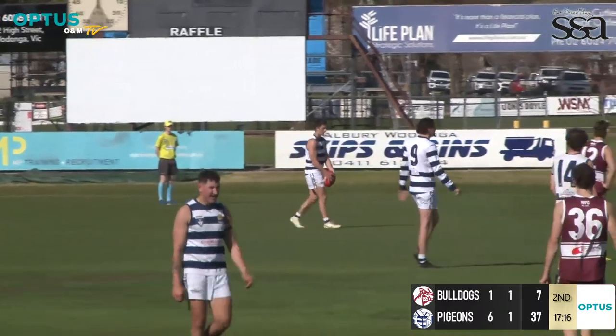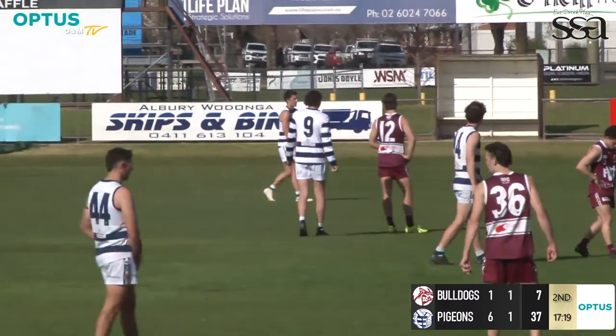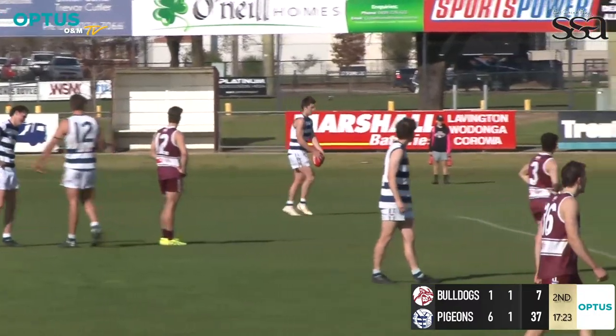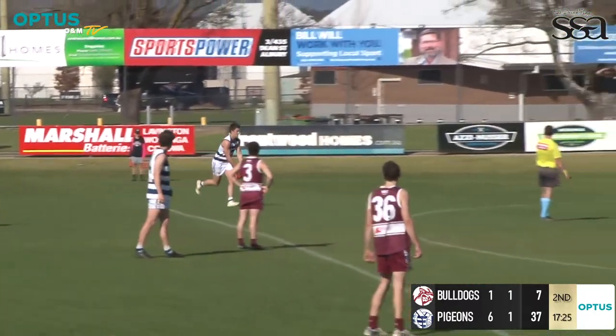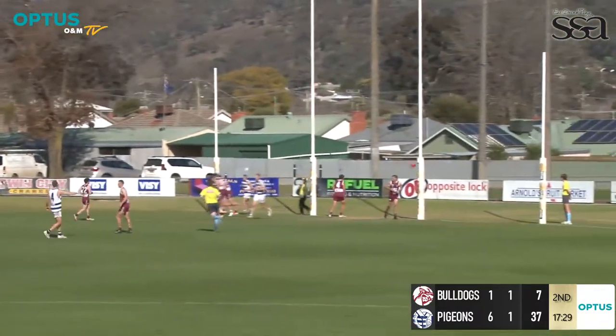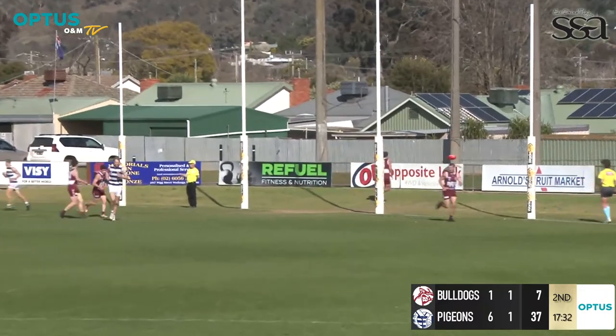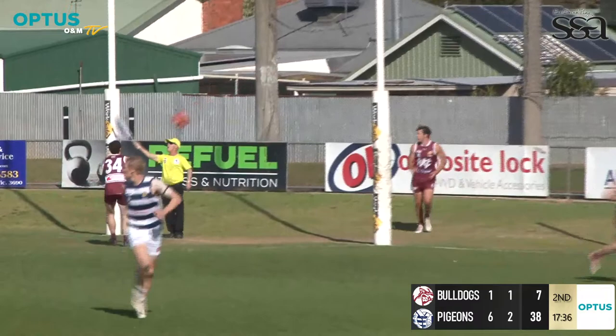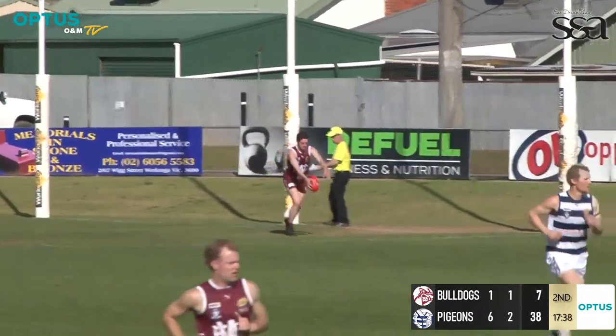5 goals last week against the Rovers, and a lot from outside 50 as well. So he's going to line up here pretty much directly in front. Kick the Pigeons' 7th goal in a row. Keeps it pretty low. Went that extra distance and pulled it for a minor score. So the Pigeons 6-2-38. The Dogs 1-1-7. 17 played on the Macca's time clock. That's on the CMV Truck and Bus.